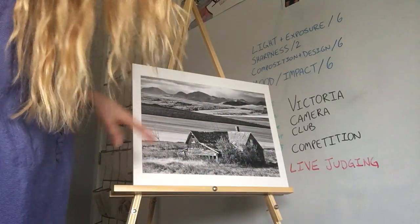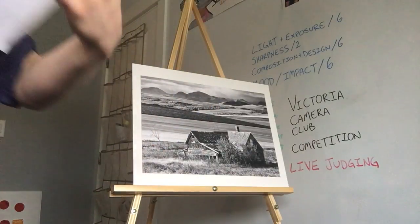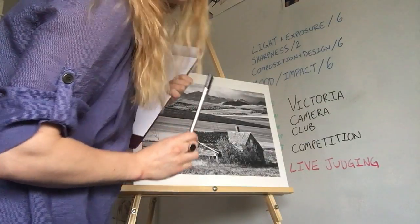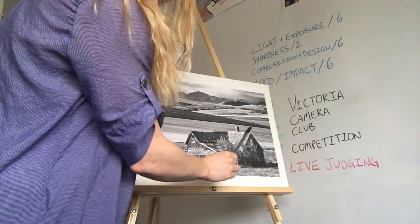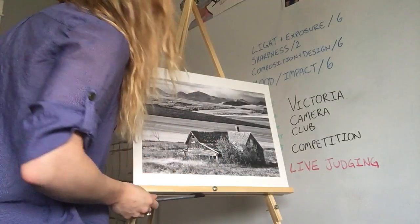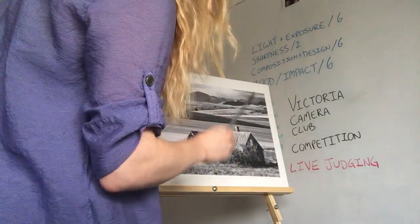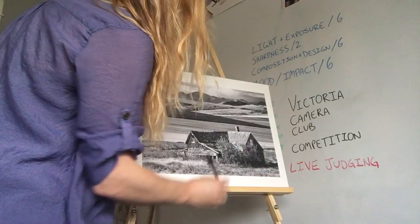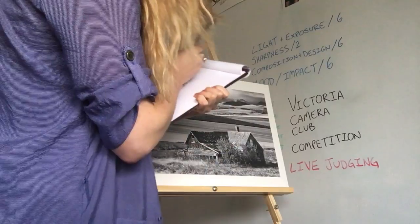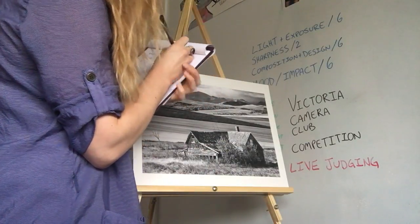So number 1, we're going to judge this image on light and exposure. So Broken Dreams, let's see. Number 1 thing, I'm going to look for the brightest part of the image, which is right up here on the roof and in the sky. I'm still seeing some detail in the highlights, which is really nice. It's a sign of a really good exposure when the details aren't completely blown out or clipped. The dark areas are not completely dark either. This side of the chimney, you can still see the brick detail, which is a good sign. So I'm going to give that a 6 out of 6 for light and exposure.